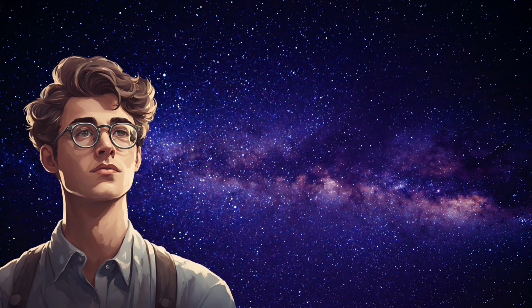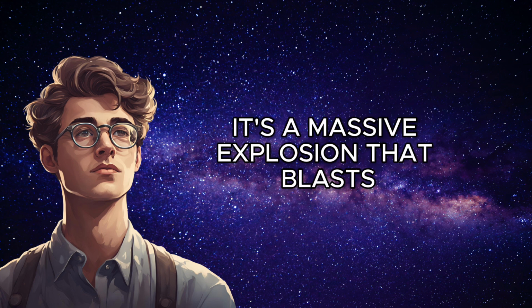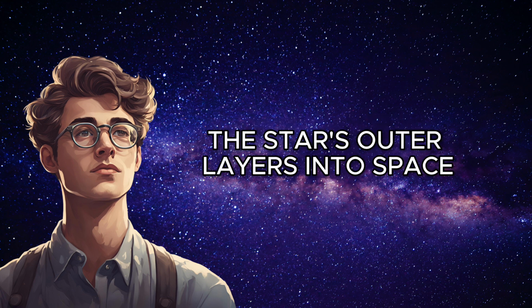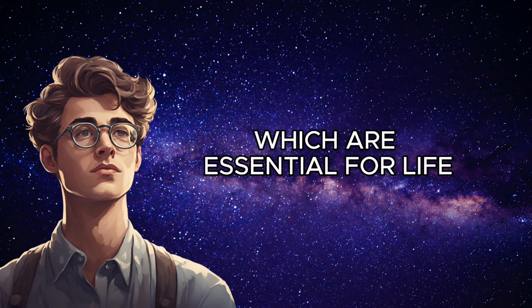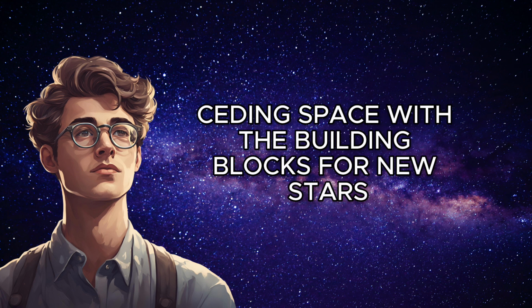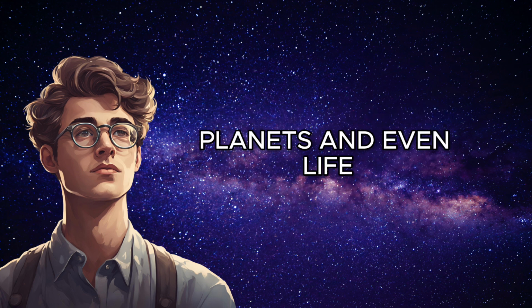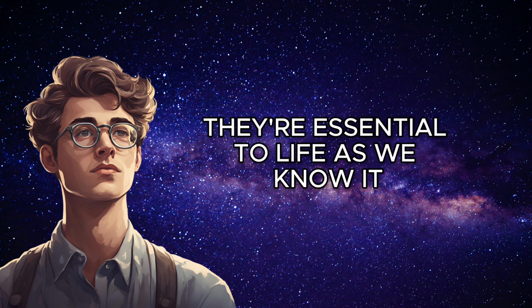A supernova is one of the most spectacular events in the universe. It's a massive explosion that blasts the star's outer layers into space. These explosions create and scatter heavy elements like carbon, oxygen, and iron, which are essential for life. Supernovae play a key role in enriching the universe, seeding space with the building blocks for new stars, planets, and even life. Stars aren't just beautiful to look at, they're essential to life as we know it.